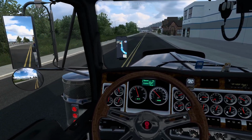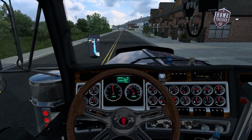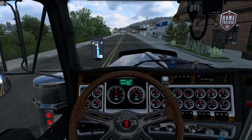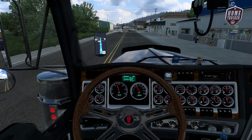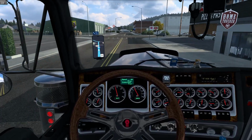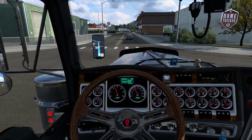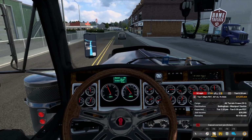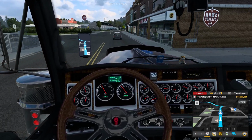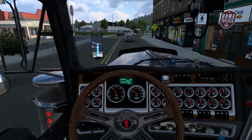Expect me to drive with this truck and with these sounds for the foreseeable future in the channel, so stay tuned for more. But we still have a long way to go, so no worries. We can still enjoy the sounds together for quite some time in this video, because right now we still have 327 miles to go. Oh, interesting.